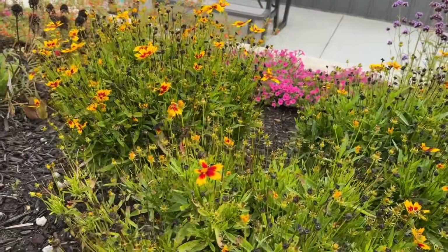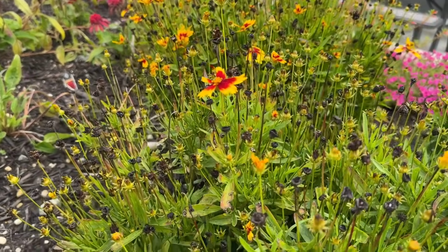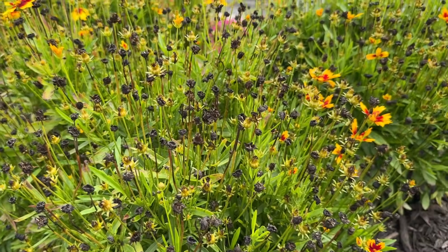Another Coreopsis, part of the Uptick series. This one is Golden Bronze, and this one looks like it's about ready for a light trim to deadhead it, so we can get more flowers again later on.